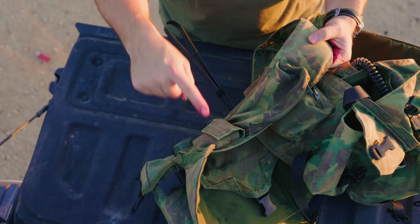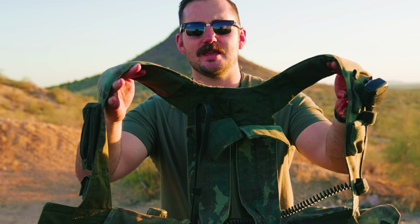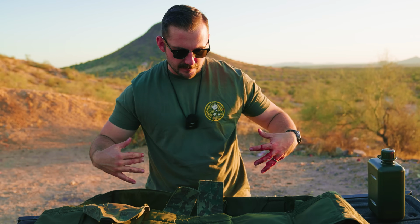So then we have the panel that goes over the front of you with some Velcro and then your buckles that it cinches to your body. We got some nice big padded straps for the front, make it nice and comfy. Guys, I like being comfy. So the PTT wire I ran through the back of the panels to keep it out of the way of stuff.